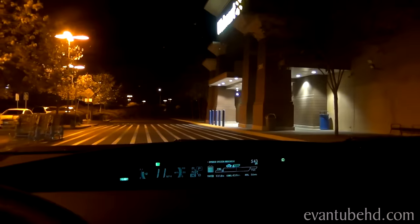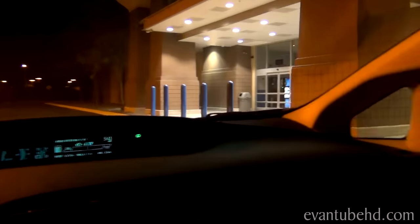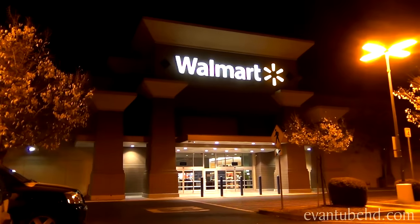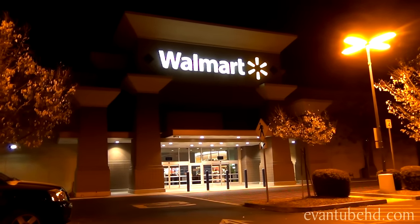All right, I see cars out here, but I don't see any line. Did they let people in already? I don't know this Walmart. This is a different Walmart than we usually go to. This place is pretty deserted right now. Either everybody got their stuff last night at midnight, or nobody wants Enchanted Hoot Loop here. All right, let's go over there and see.